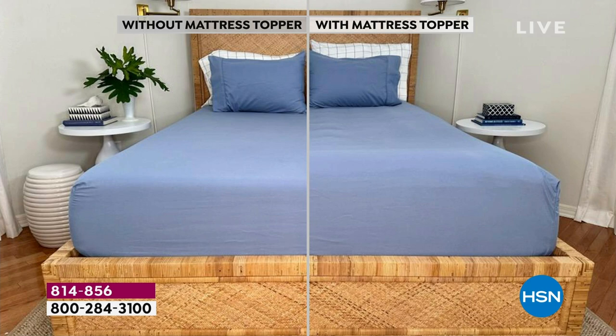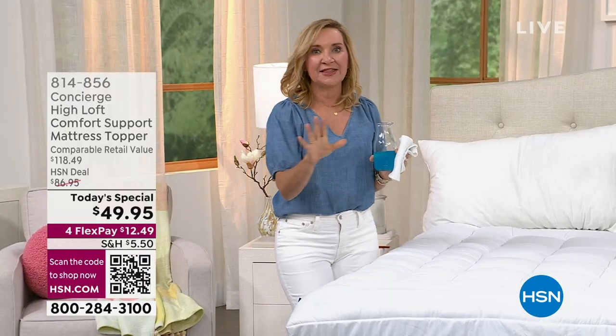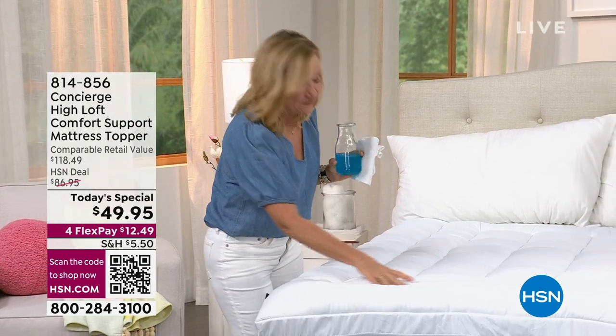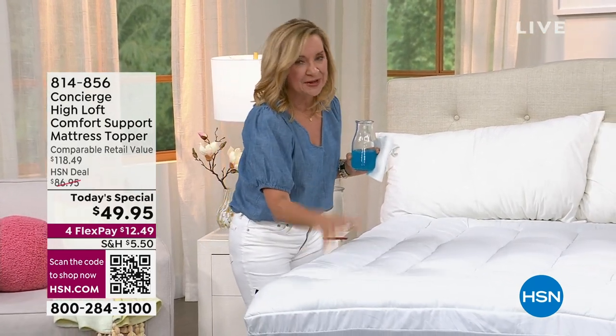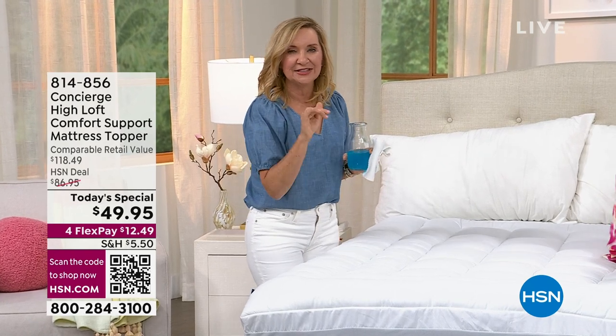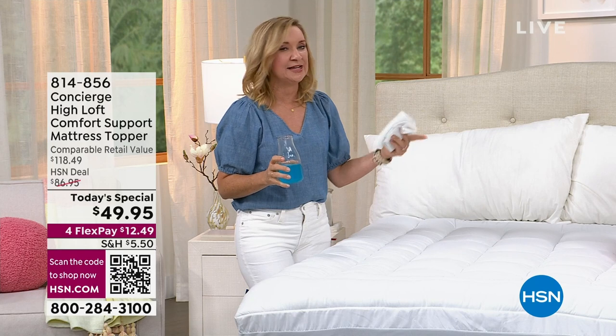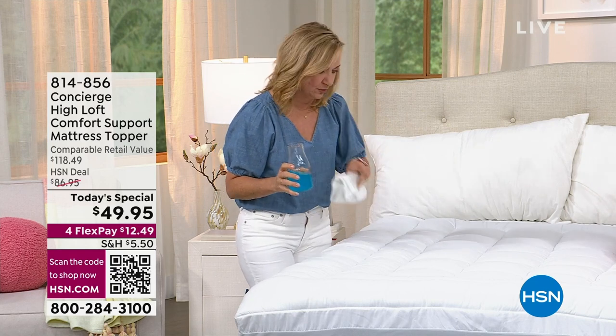But I think what I love most about this one is, we've done that before, maybe not this much loft. We've never done the framed double framing on the border. But very rarely do you see luxury, comfort, and protection together. It's like you said, typically you'll have to buy two things and layer them on your bed.